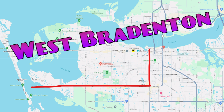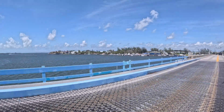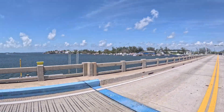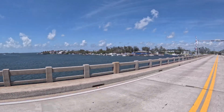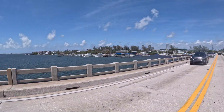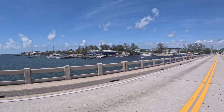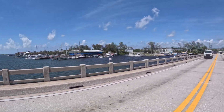West Bradenton, the area west of US 41 and north of Cortez, is what most people refer to as West Bradenton. It's a beautiful area close to the beautiful beaches of Anna Maria Island, and it is attractive real estate. However, on today's video, we're going to explore a few problems that make this otherwise perfect area somewhat unattractive as well.